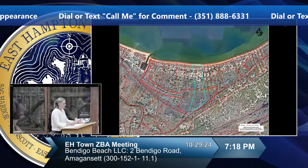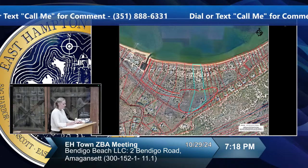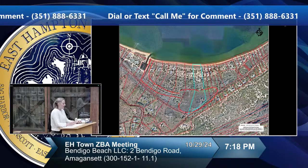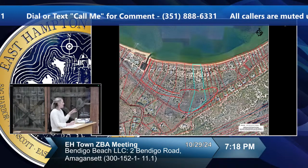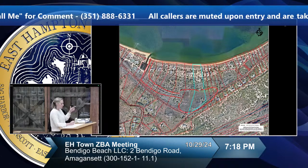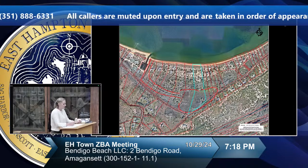The lot has water frontage to Gardner's Bay to the north, the substantial forested swamp to the south, and that is acknowledged in the 1975 subdivision. And there is a freshwater swale on the adjacent property to the west that was identified by the planning department in 2022. The southern lot line of this property does run along Cranberry Hole Road, but the address is Bendigo Road because that's where it's accessed.